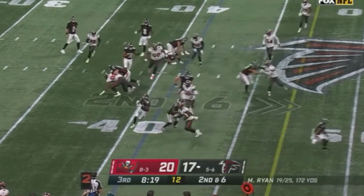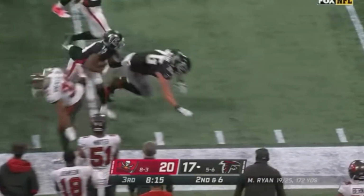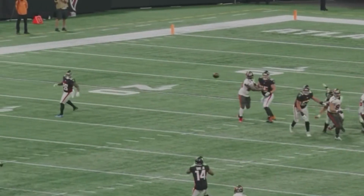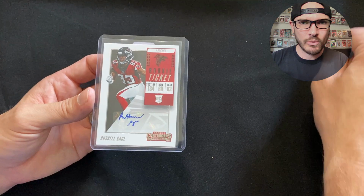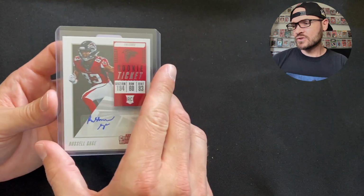And Chris Godwin is going to be on the PUP list heading into the start of the season. He's still recovering from an ACL tear. So literally, Russell Gage is going to slot in next to Mike Evans as our wide receiver 2 as of right now. So we're talking about incredible upside in September in one of the best offenses in the NFL with the best quarterback ever in Tom Brady. So super excited.